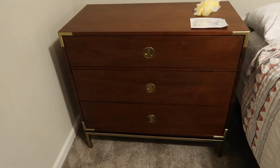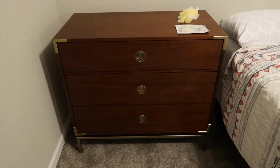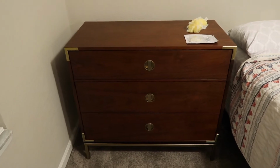So I started putting stuff into the dresser, and I probably should have shown you first what it looked like, just so you can see it in all of its beautiful campaign glory. Like I said, I got this from West Elm. I have the anti-tip hardware right over there, and I was just dusting it to get all the dust out since it was just delivered.